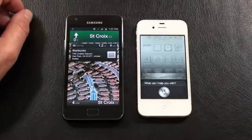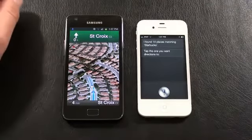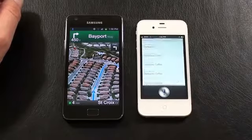Navigate to Starbucks. I found 14 places matching Starbucks. Tap the one you want directions to. Here are directions to Starbucks.